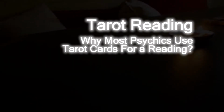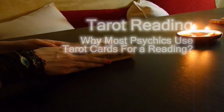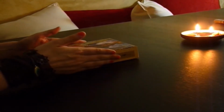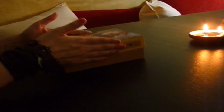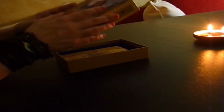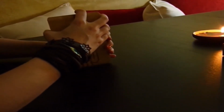Tarot reading. Why most psychics use tarot cards for a reading. Tarot cards are probably the most recognizable and popular method for psychic readings. The cards themselves do not have mystic power, but as an information organization system they aid the psychic in gathering information about the client's question, and often propose a course of concrete action.